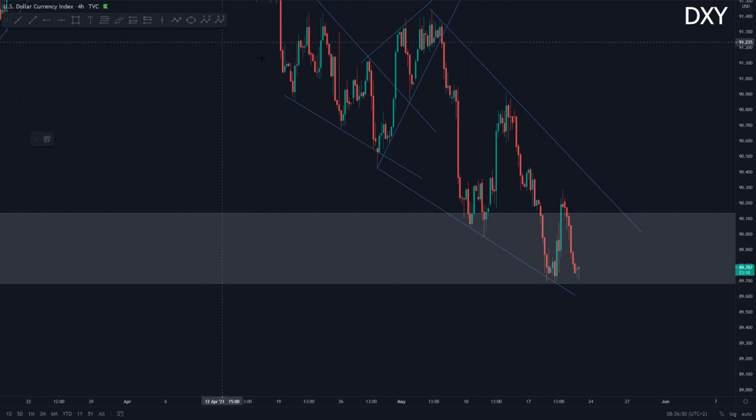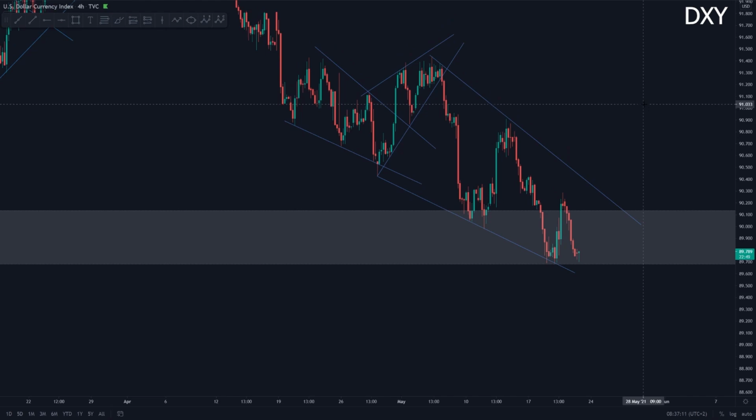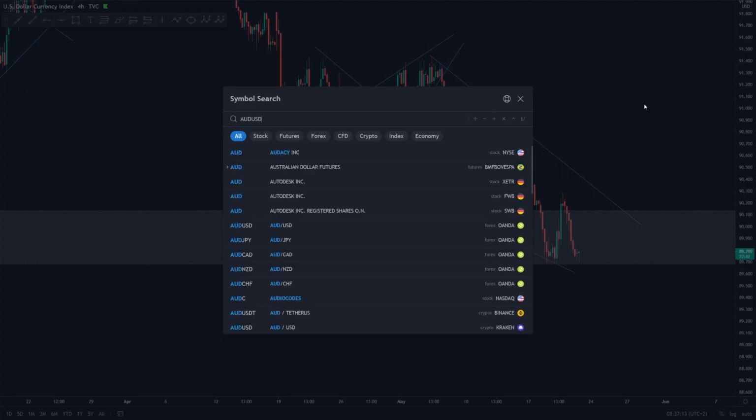From here on forward, I will be looking to see if we can see more upside on the DXY. However, it all remains in the hands of what the DXY closes will be doing in the next couple of hours. If we do see some bullish closes over here, I do expect us to move further towards the upside. So that was the DXY. Let's head over to Aussie dollar.